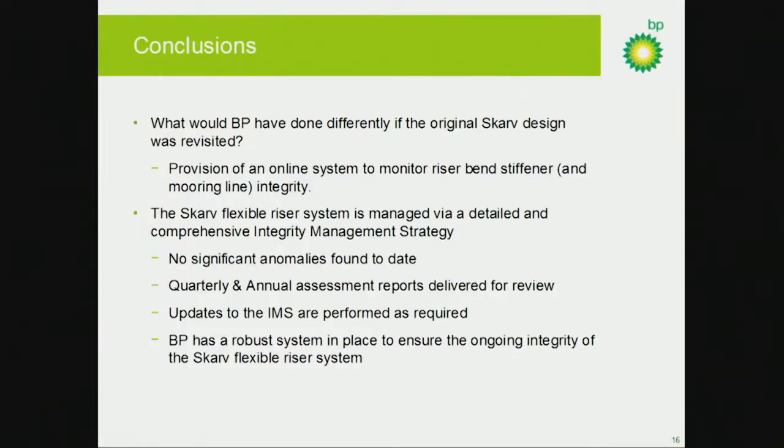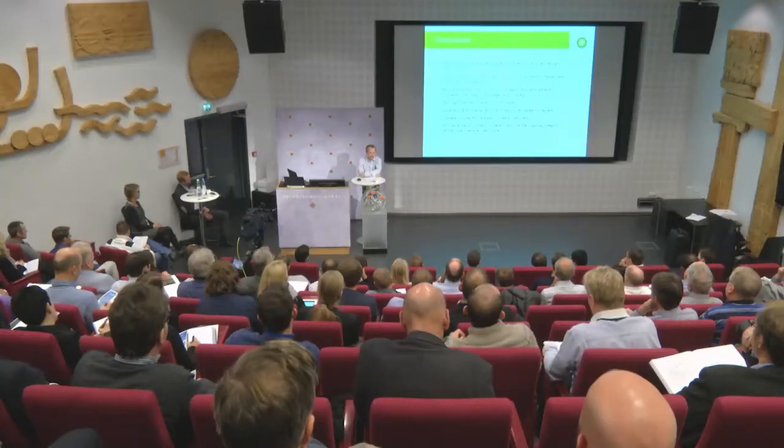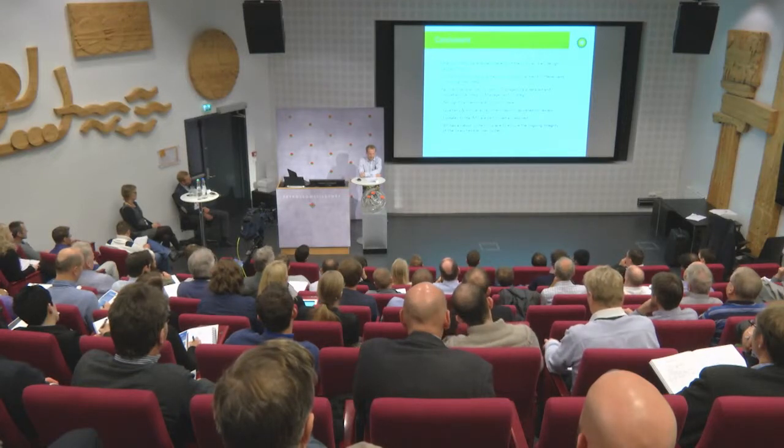On to the conclusions. What would BP have done differently if the original Skarv design was revisited? From my perspective, I think it would have been beneficial if we'd had a riser bend stiffener monitoring system online, providing real-time data incorporated into the original turret design. So you can always come back and retrofit this system, but it's never going to be as good as having a system that's designed into the turret. So that's a lesson learned for our team.